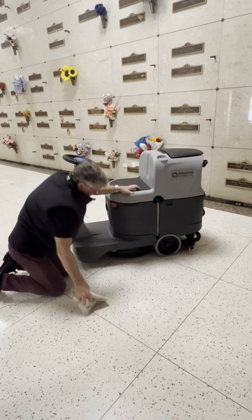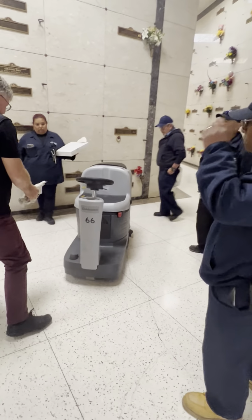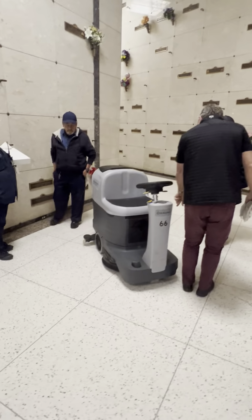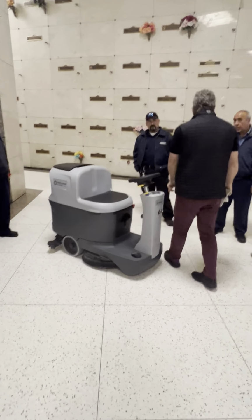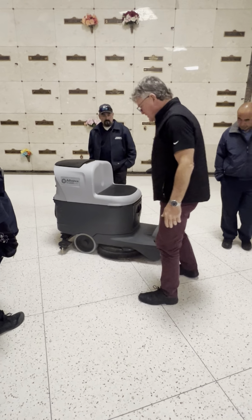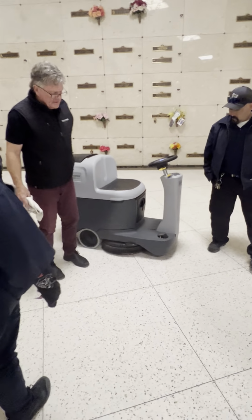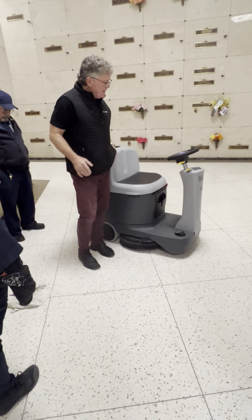Okay, the next thing, and I like to go on the other side of the machine, because as you can see, the scrub deck is offset. If I were to try to clean up against the wall on this side of the machine, it doesn't look too good. The whole deck is over here, and this side has roller protection as well. So this is the side we like to clean up against the wall. This is also the side we like to inspect the brush.